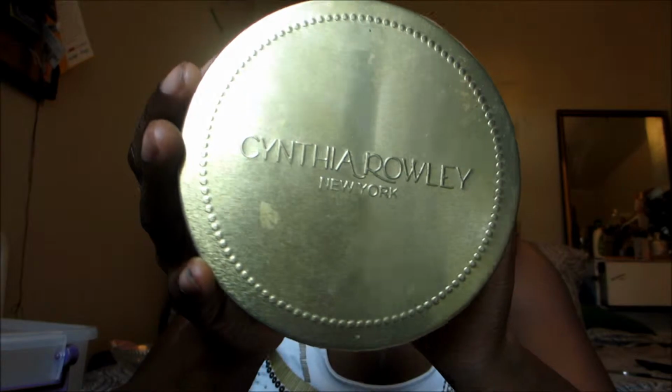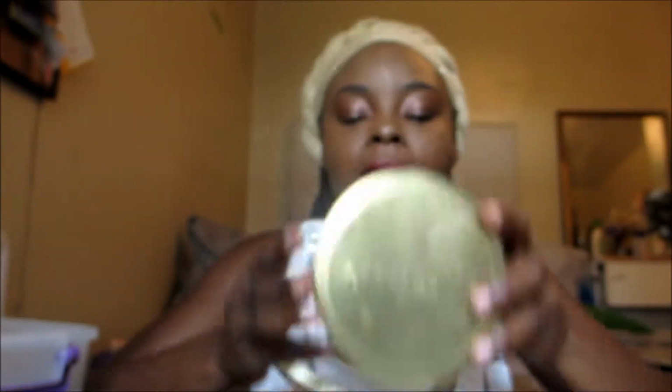Yes, the lovely, always beautiful Cynthia Rowley. Yes, this is the Cynthia Rowley candle. It's Capri Fig and Silver Birch. This smells like heaven. I can't even burn it anymore. I literally burnt the whole entire thing.